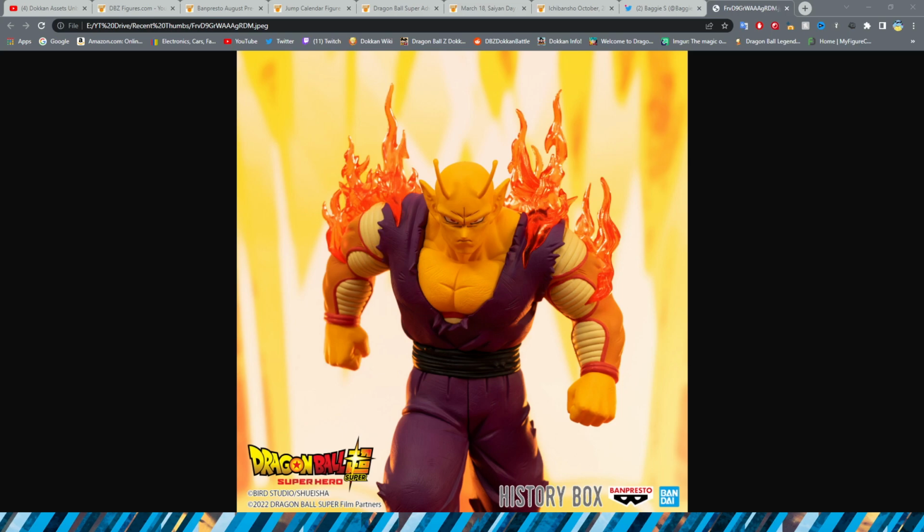It'll also be interesting to see how big he is, because again, like we saw earlier in the video, that Bardock that we took a look at was from the History Box line, and you saw how small that guy was compared to the Gohan. So it'll be interesting to see if they make this guy a little bit bigger, because typically the History Box line is kind of known for being on the smaller scale. So this guy may even be smaller than the Blood of Saiyans Gohan Beast, which will be kind of interesting if that is the case.